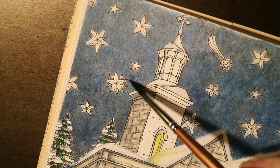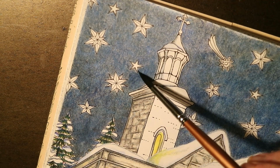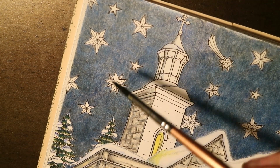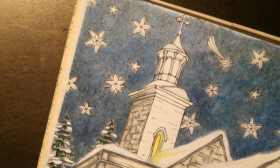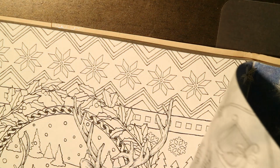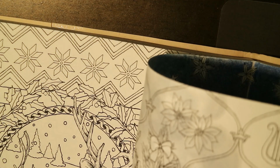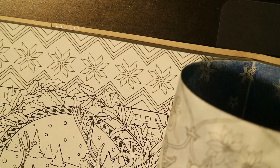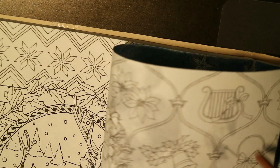So I'm going to go ahead and go over here in this corner because I didn't finish blending this with my Gamsol. I was kind of waiting. Here we go. Let me just show you. So if I flip this page over, hopefully you can see, there you go. You can see here there's some moisture, but when it dries, it'll be completely, see that? It'll be completely clear.